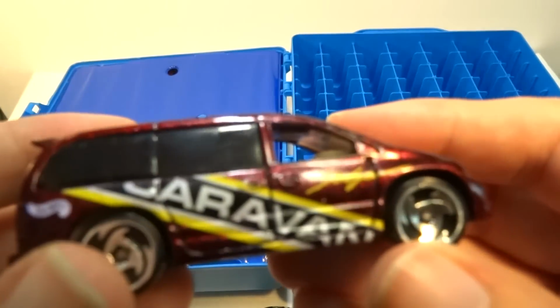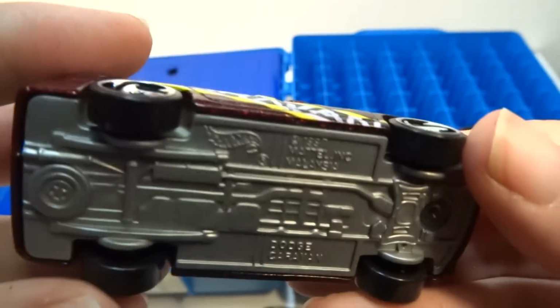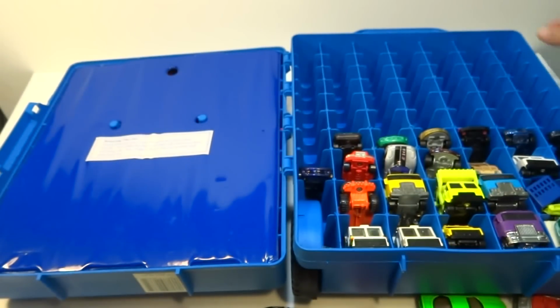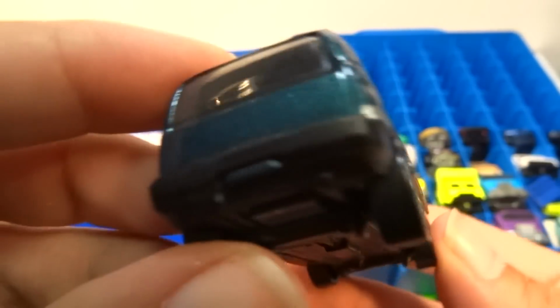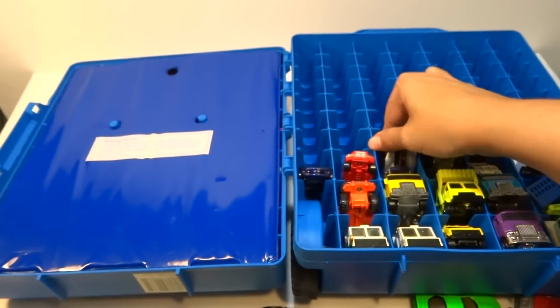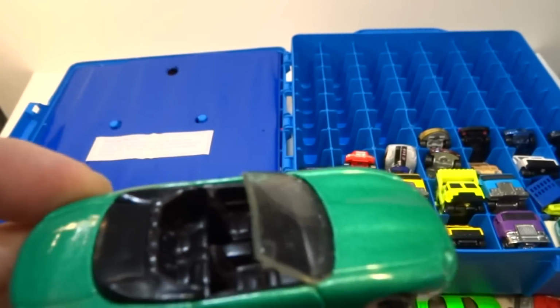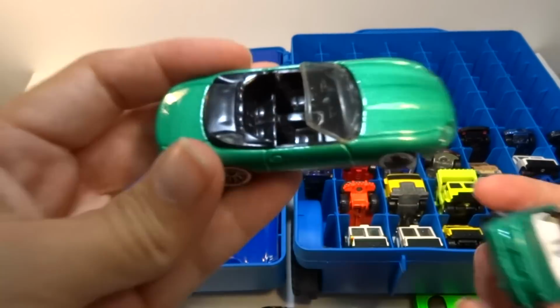Okay, oh, a Dodge Caravan. I remember when you used to see these all the time on the road. Everyone had one of these things. Minivan. And another one? Maybe? No, this is a Chevy Lumina, I think. That's cool paint on the glass. And another Miata. No, the Jaguar. Oh, sorry. It looks just like a Miata, kind of. Well, similar.